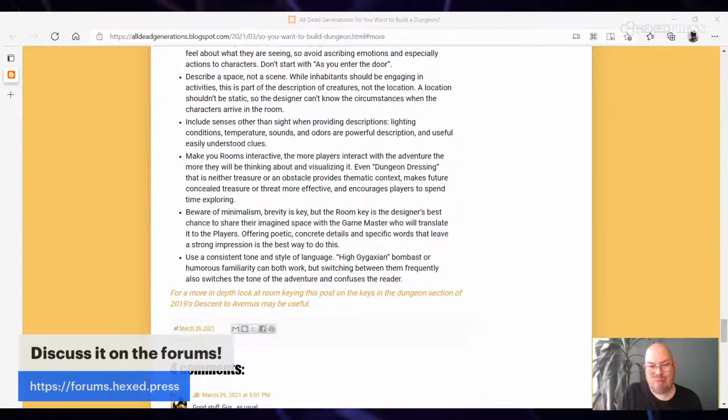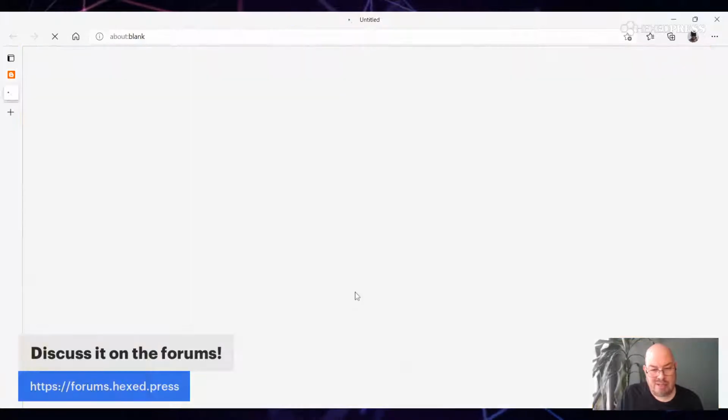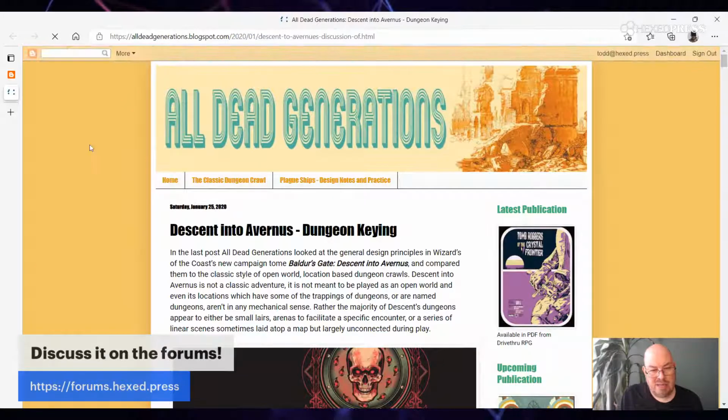But sometimes you can be more loosey-goosey because you're writing for your own brain. So however you communicate best to your own brain, do it. Whereas you have to be a little more formalized if you're doing this for other people. There are some really good things here. I think the stuff about theme and thinking about the ecology and the factions and everything is pretty spot on. Let's look at this keying example.